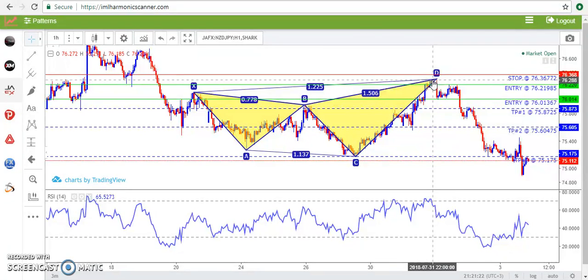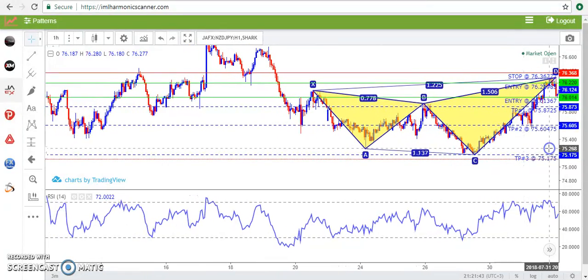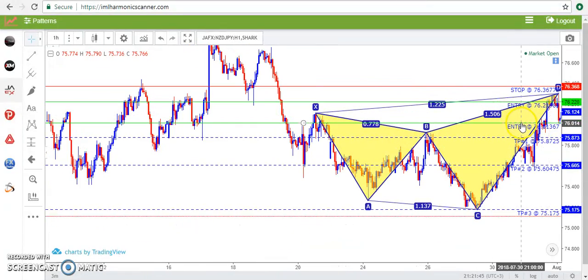So if you're just using the Harmonic Scanner, then you want to give yourself multiple confirmations that the Harmonic Scanner is giving you the best trade setup, and that you're not jumping in at the wrong time. Some people see the Harmonic Scanner and they'll jump in at the wrong time. And I'm going to give you an example. Say, for instance, this trade was already happening. It's up here. But as you can see, we have two entry points. You have an entry point 1, entry point 2, and a stop loss.